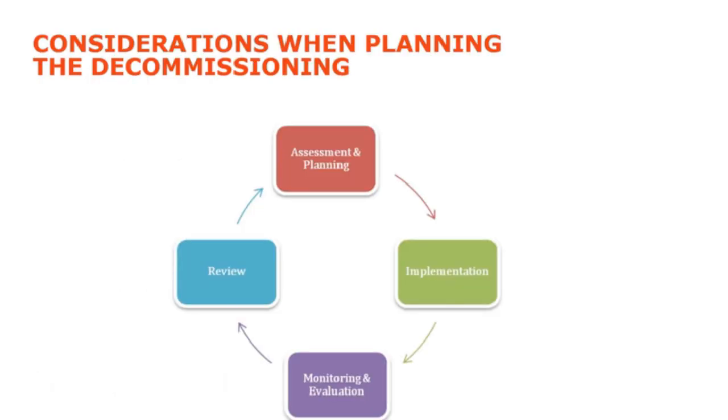And then we'd eventually decide to decommission the well. So we do the planning, spend all your time and your effort at that part. The more you do there, the less you will have in your implementation. Once you've implemented it, you monitor it and evaluate how well that went, review it, and then go back and do another one.